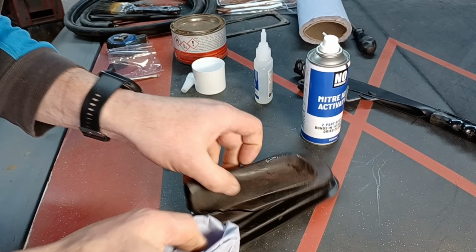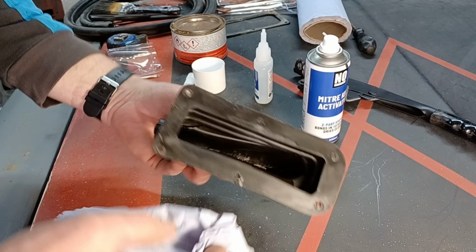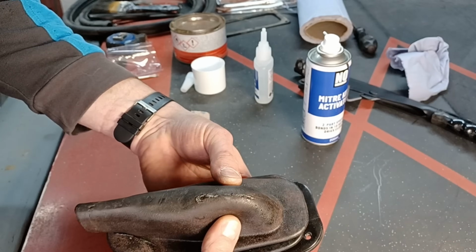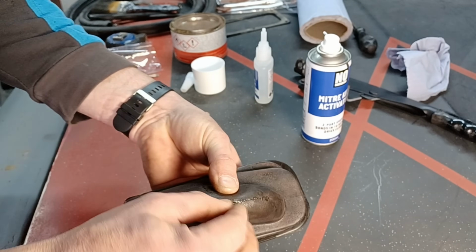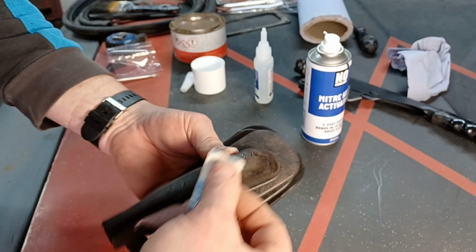Right, the moment of truth, because it's supposed to be super fast activating, 10 seconds sort of thing. Smells like carb cleaner. Oh, there we go. I think we have a winner. Lovely. Please clean that up and sort that out later on.